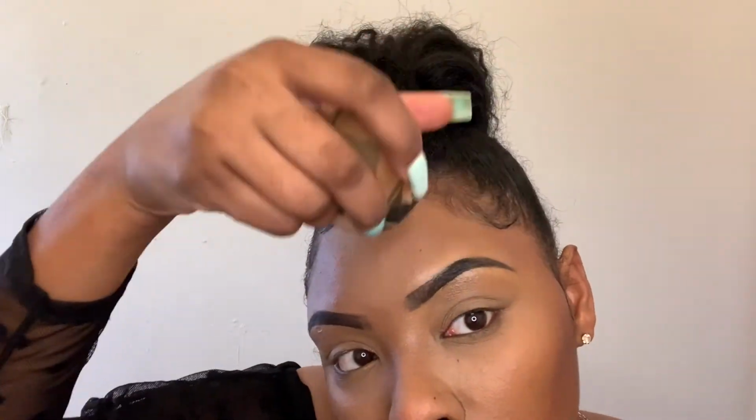Now I'm going to take that setting spray again and spray it over just to get that powder look away. Bring everything together. I'm going to go ahead and let that sit. Make sure you let it dry. Do not have it dropping down on your face, making your makeup run. I take my beauty sponge and I just press in the makeup and the setting spray just to give it a nice put together look.